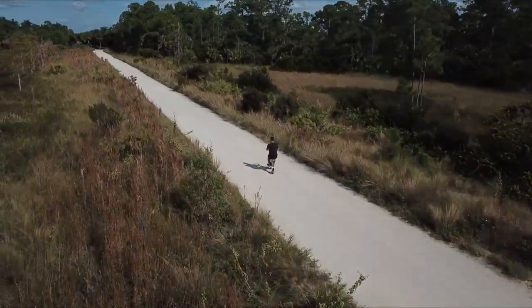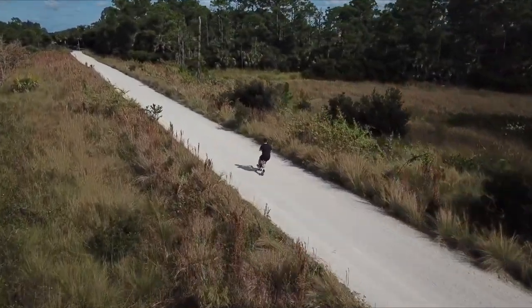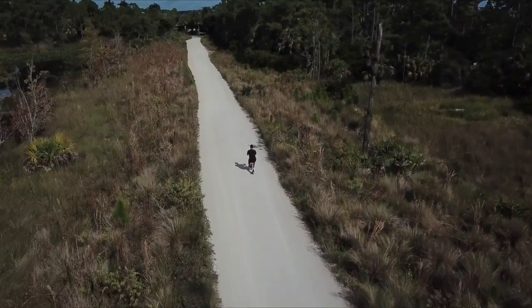In terms of specs, this beauty has a 350 watt motor, 37 volt lithium-ion battery, dual disc brakes, and the sturdy air-filled rubber wheels provide excellent shock absorbency and better traction for a smoother ride on bumpy terrain. As you can see here, we're riding on some gravel.